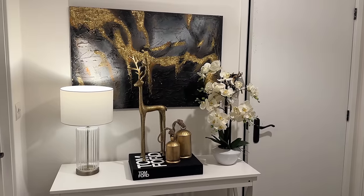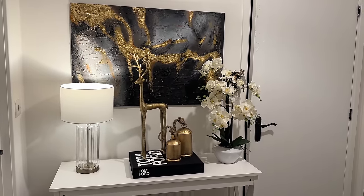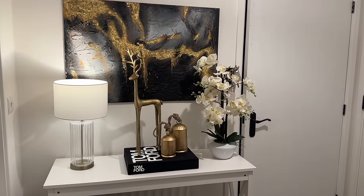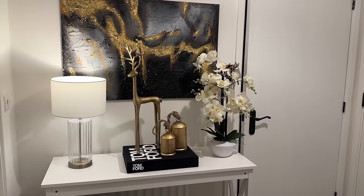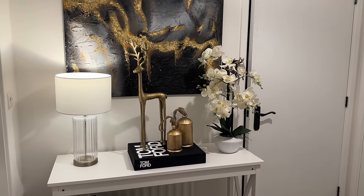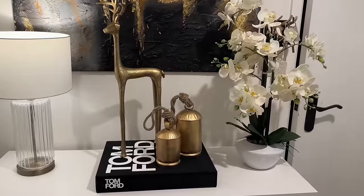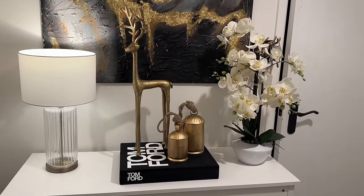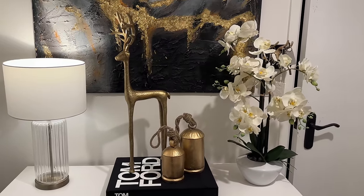So here is the hallway. I have been playing around with this, guys, for absolutely ages, and I just couldn't make my mind up on what I wanted to do with it, but I'm finally really, really happy with it, so I thought I'd just show you it done. So I've got some gold bells that I actually picked up when I went to Ireland in a little decor shop, but I think you can get them on Amazon, so I'll try and link some below. And then the gold reindeer was from HomeSense.